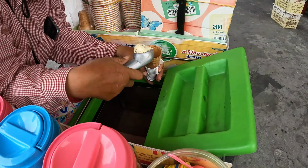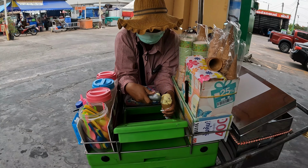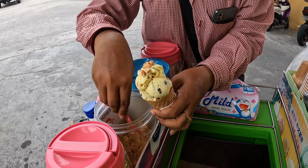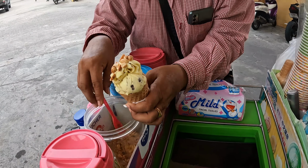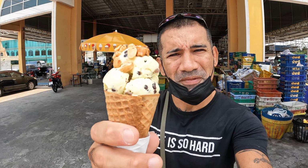So I haven't eaten anything, and this ice cream is actually quite good. So I think that's gonna be my first meal of the day. Ice cream. Our first meal of the day is gonna be ice cream. Why not?